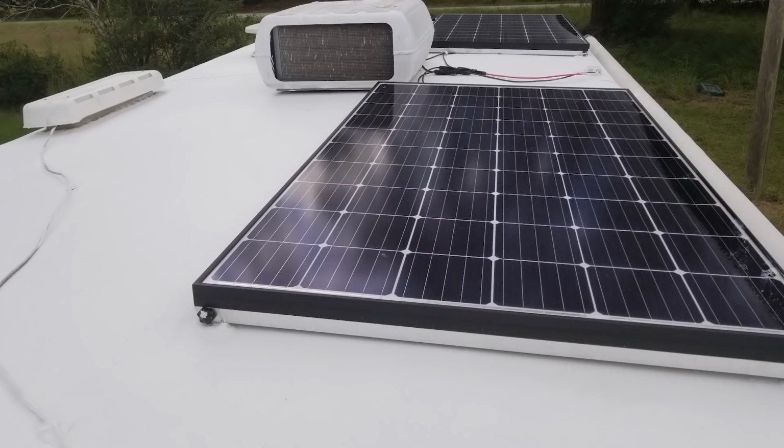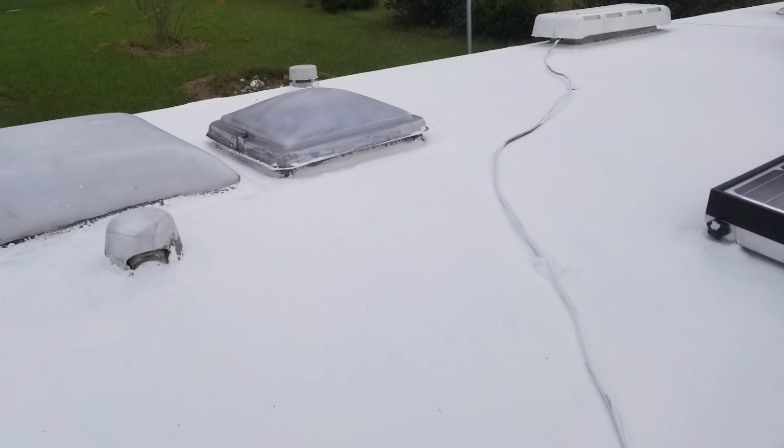After that, we got the RV cleaned up. We finally got up there and sealed the roof. We did 2 coats of Dicor sealer, which was really needed. That roof was getting in bad shape, but looks a lot better now, and glad we got that done. We spray foamed all the nooks and crannies in here to keep anything out.